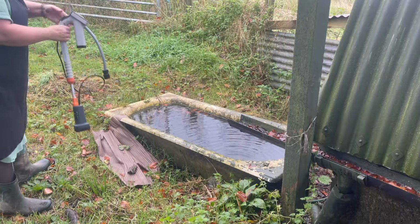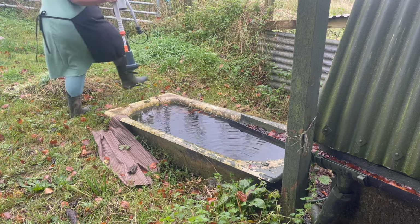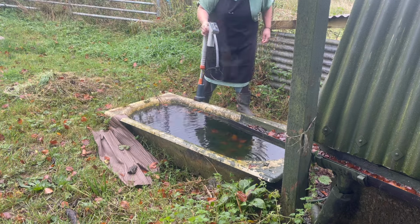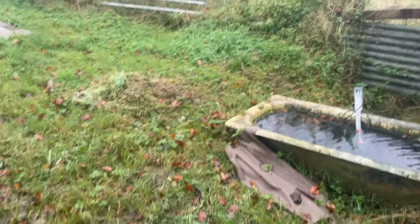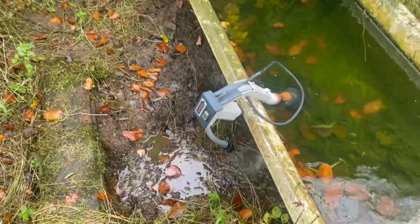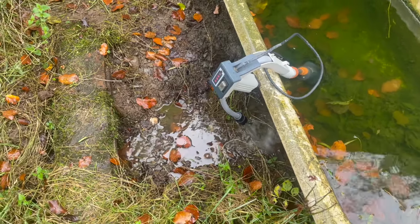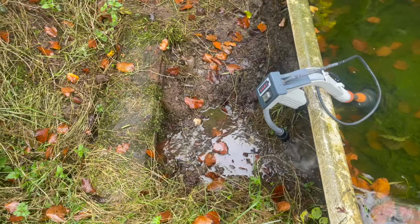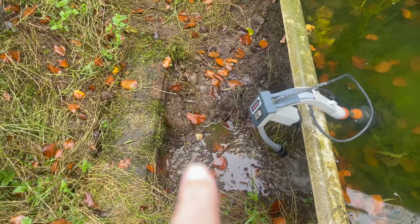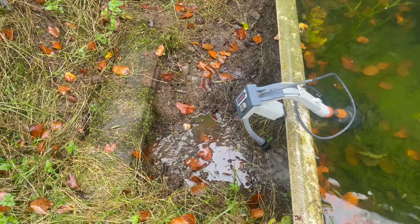This angle is probably not great for you to see exactly what I'm doing, but it started raining out here and I don't want my phone to get wet. I'll just dash out with the phone quickly so you can have a look. So I've just popped the pump in there and I'm just draining out the water into the ditch. And I'm very happy to see actually that the water is travelling that way. So that is very good.